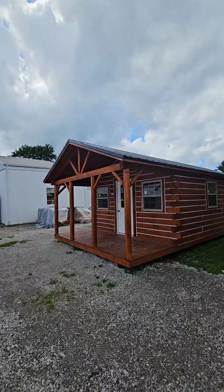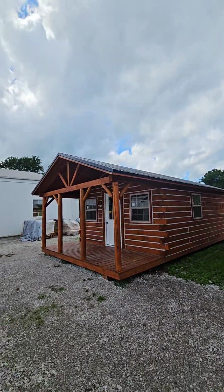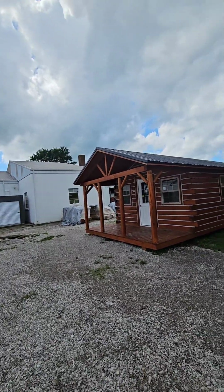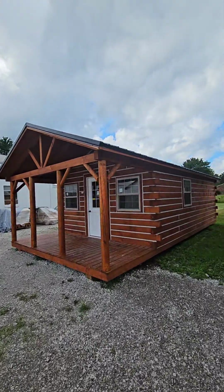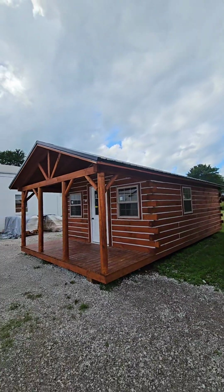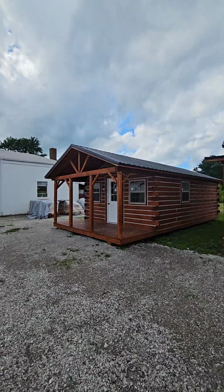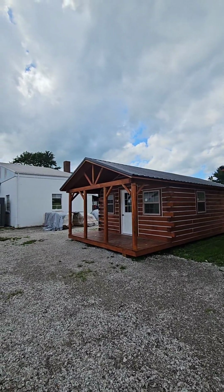Now keep in mind, guys, we've added a lot of sizes to the website. So we no longer just offer the 14 by 28 or the 14 by 40. We have another 35 sizes added to the website as of last night. So make sure you go check out AmishBuiltCabins.com. We're really expanding our operations to accommodate all the different price points and sizes you guys have been asking for.